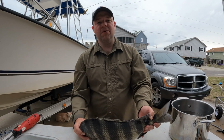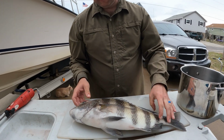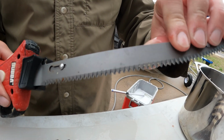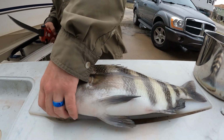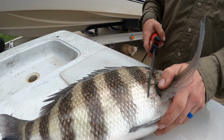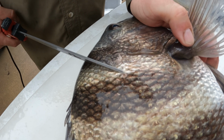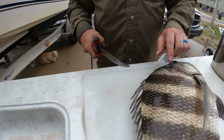So we're going to clean up this monster sheepshead that Karina caught, a 5 pound, 12 ounce sheepshead. For this steel bubble blade electric fillet knife, on this one I'm going to use, instead of the flex blade, a stiffer blade. Hopefully I don't mess it up. Start on the other side. On these, I'm not going to go with the master cut all the way across. We're just going to start right here behind, making a small cut. Okay, now I'm started. That's just a couple inches right there.